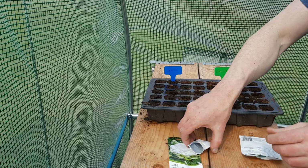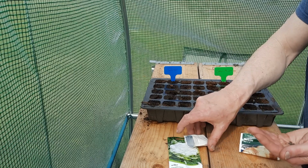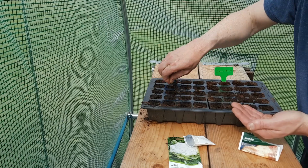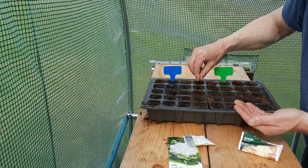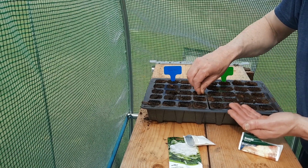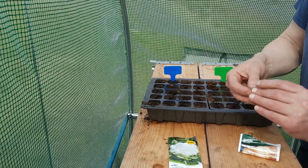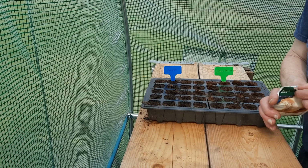So making sure the holes are big enough. So we've got cauliflower. I can hear a bee buzzing around somewhere. I'm assuming it's one of mine. That's the cauliflower. Now for the Swede.